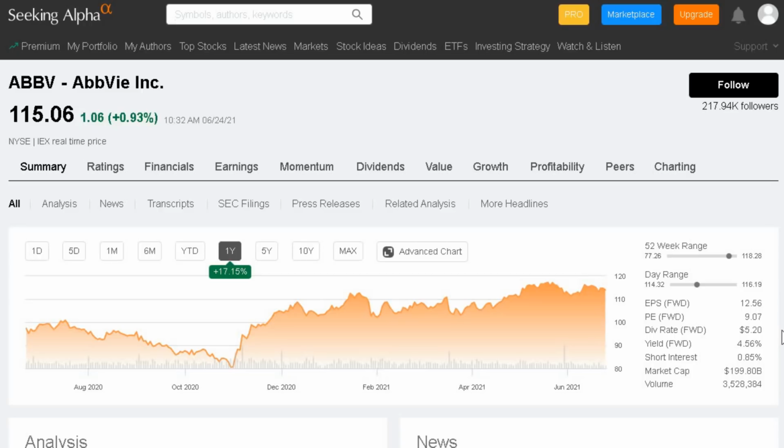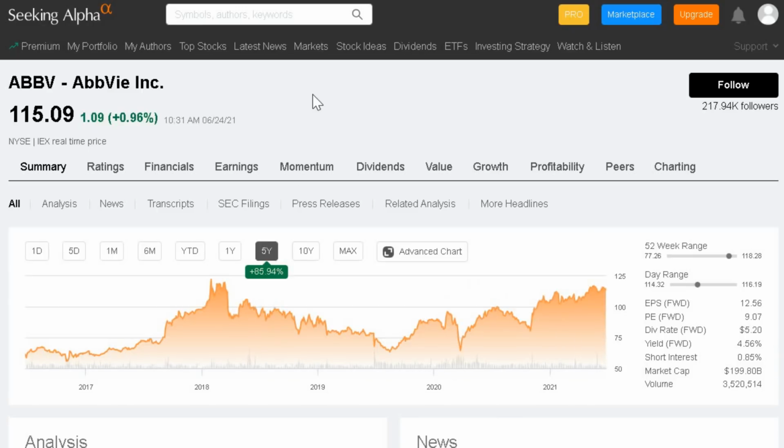So definitely a high dividend paying company to take a look at for your portfolio to get some growing passive income every single quarter with a nice high starting yield above 4.5% and some long-term capital appreciation to bolster up your total return.